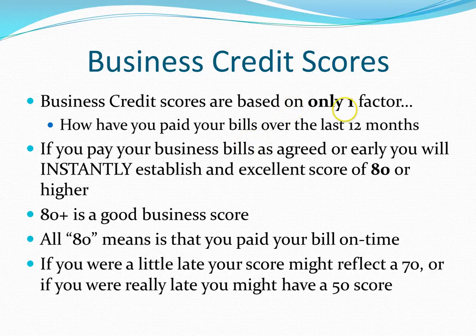So business credit scores are not based on 5 factors. They're not complicated at all. All it is is how have you paid your bills over the last 12 months. If you pay your bill on time every month, you'll have an 80. If you pay the bill a little early every month, you'd have a 90. If you pay your bills really early every month, you'd have a 100 score. But on the opposite end, if you pay it 2 weeks late, you'd have a 70. If you pay your bills 3 weeks late, you'd have a 60. And 4 weeks late, you'd have a 50, and so on and so on.